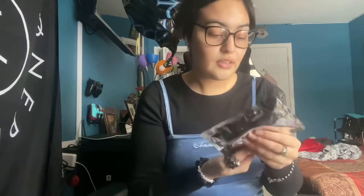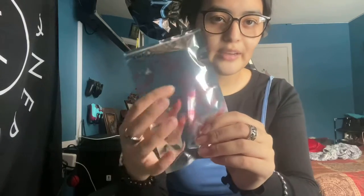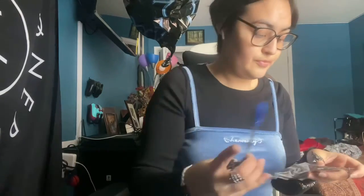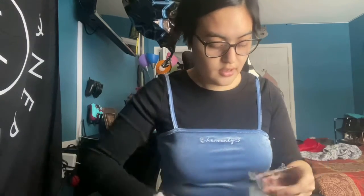This is a shadow stick. Was this what I got for free? I don't know. Shade Baroque, it says. I think the letters on the bag are the same color as whatever shade you buy. So how do I open this? Do I need scissors for this too? Yes, I do. So let's open it. Let me see.